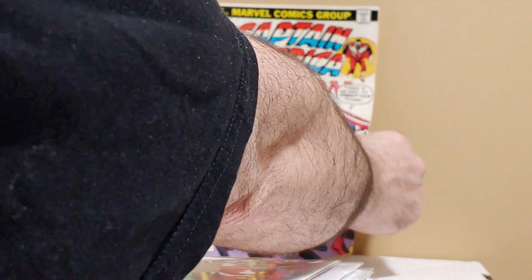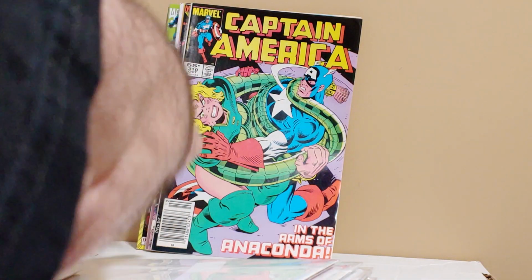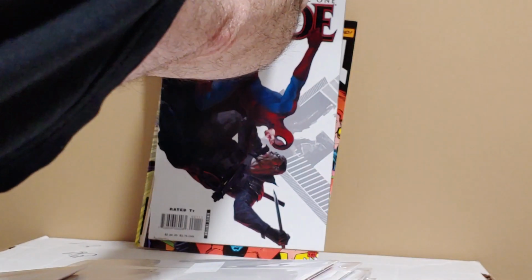This is the first Jack Kirby redo on Captain America 193. I forget who this is the first appearance of. 205. First Anaconda 310. Mike Zeck cover 321. Gamora swimsuit special. And Blade, and that's about it. I'm not going to bore you with the other stuff here.